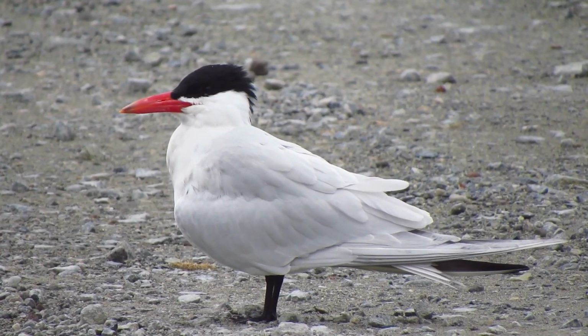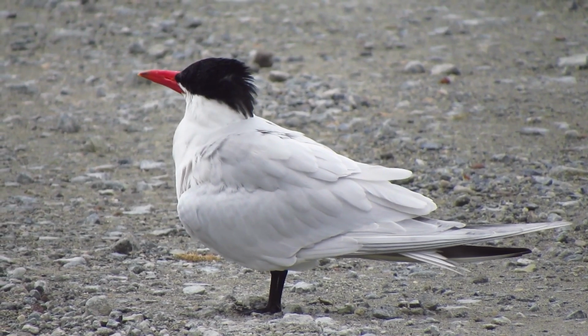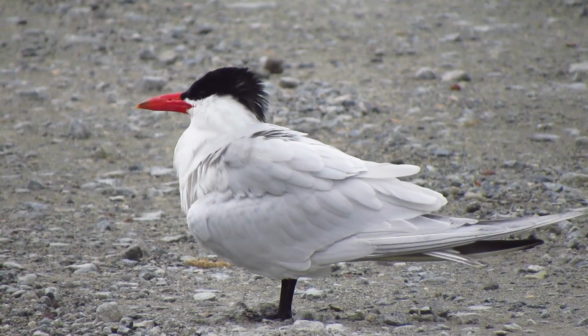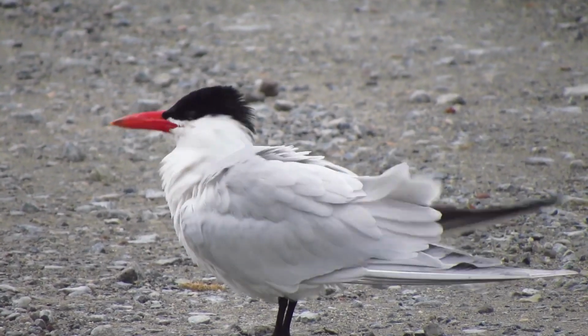There is also evidence of Caspian terns in coastal deposits of subfossil bones in New Zealand, indicating that they may have colonised recently, or had a very restricted distribution until the early 20th century, when extensive forest clearance took place.